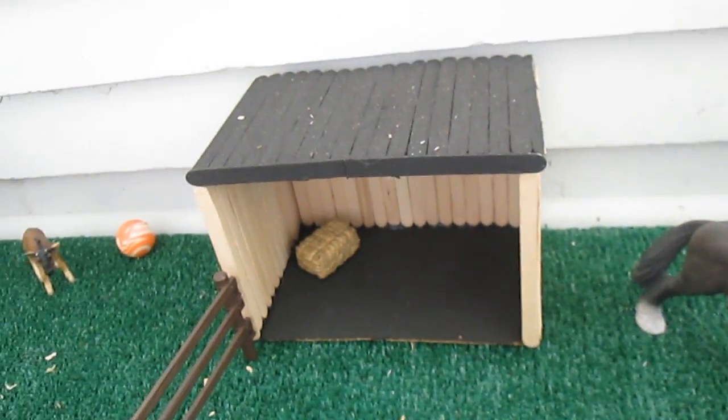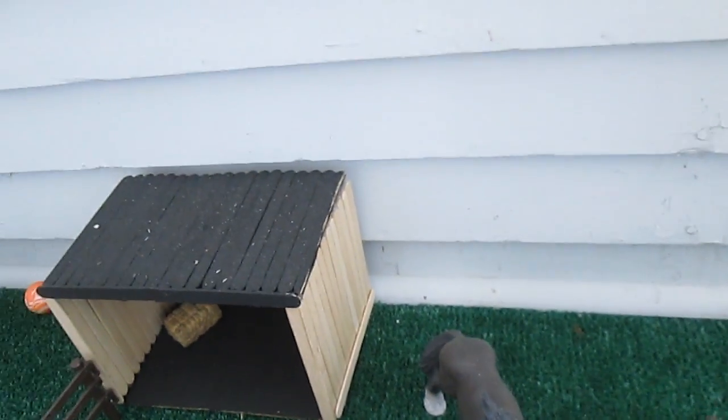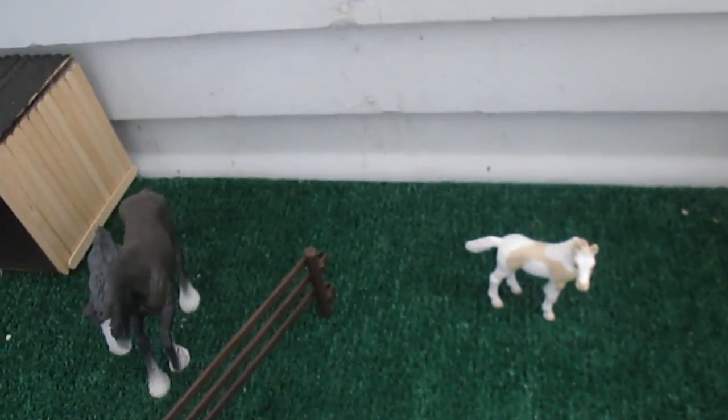And this is kind of a work in progress barn tour actually. I never quite finished setting up my barn this year. So there needs to be another one of those run and shelters right there to block off that little opening. So just pretend that it's not open there.